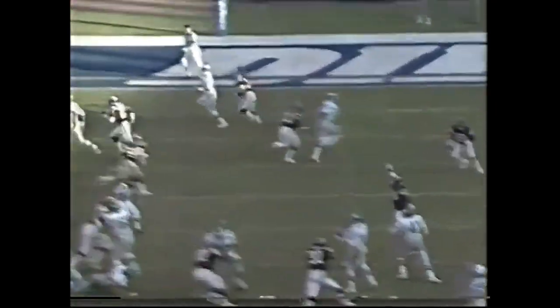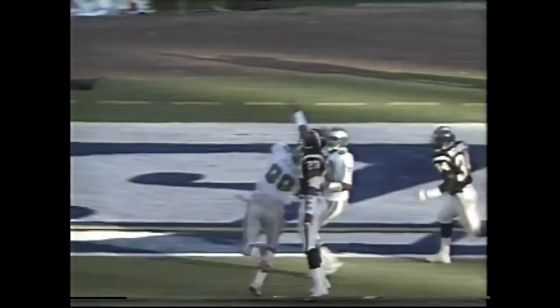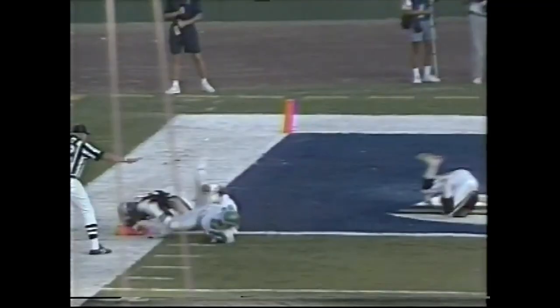Watch the end of this. Pressure there by O'Neal. You see him flushing Randall Cunningham out of the pocket, but see two receivers on parallel routes here, and that's the problem for the Eagles. Jackson underneath and Carter in near the end zone. Jackson tips the ball. Carter really can't see it after the tip.